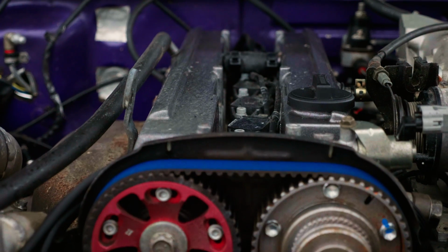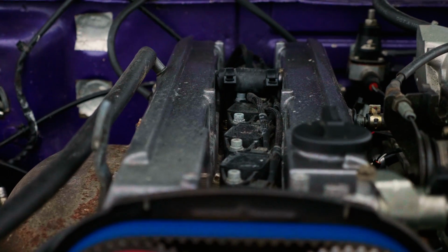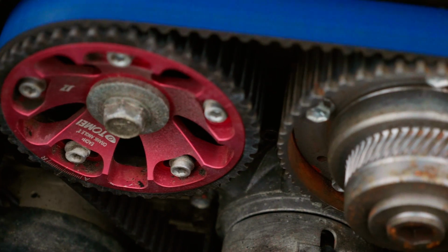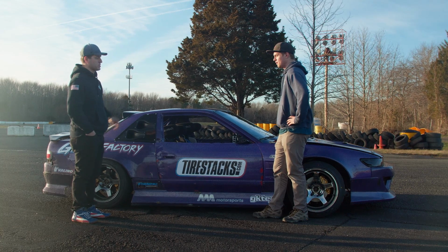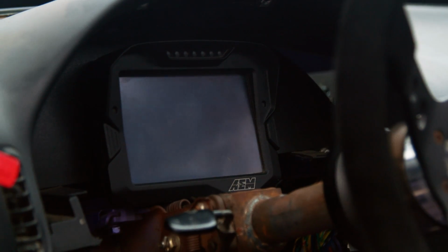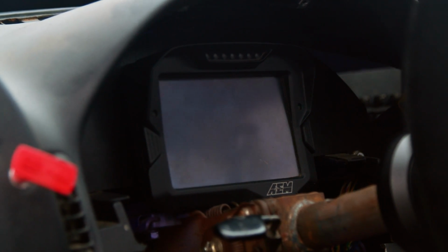Slight modifications, it runs GTR coil packs from a VR38. It runs a Tomei turbo, Tomei cams, everything else is stock. Truth be told, there's not a whole lot of money put into the engine package itself. The engine management and everything else, it's pretty pricey. It's really quite simple. An AEM Infinity that's meant to run a Dodge Viper.